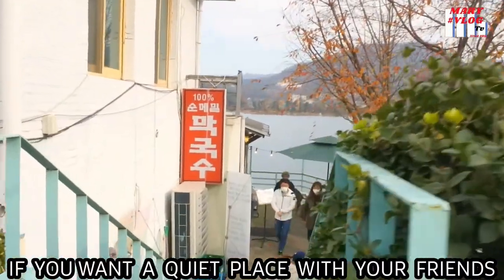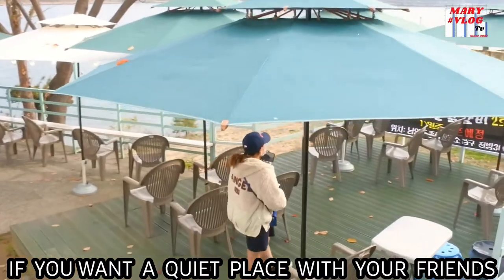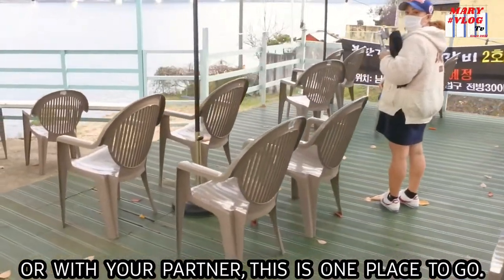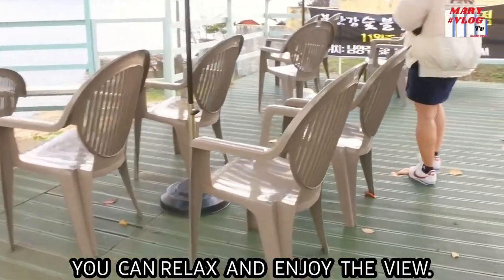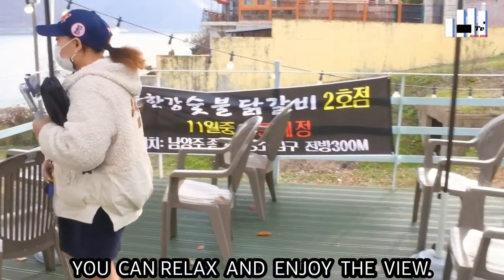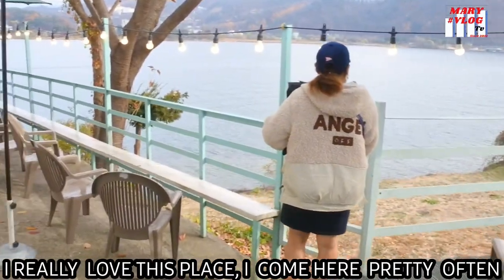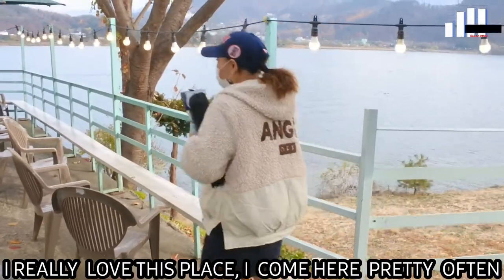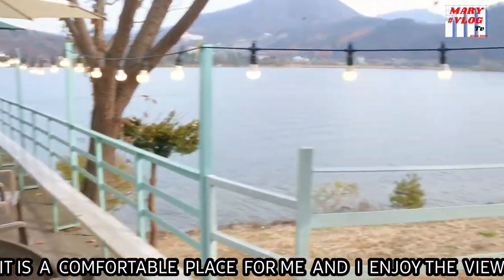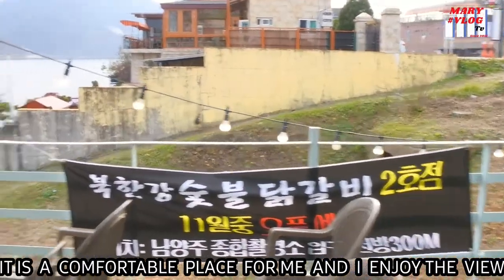If you want a quiet place with your friends or with your partner, this is one place to go. You can relax and enjoy the view. And I really love this place. I come here pretty often. It is a comfortable place for me and I enjoy the view.